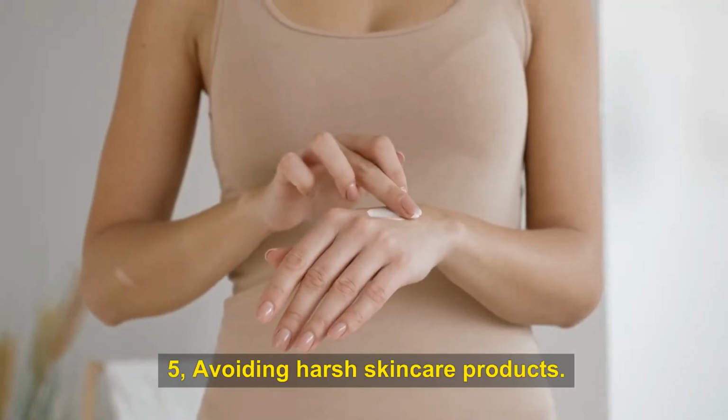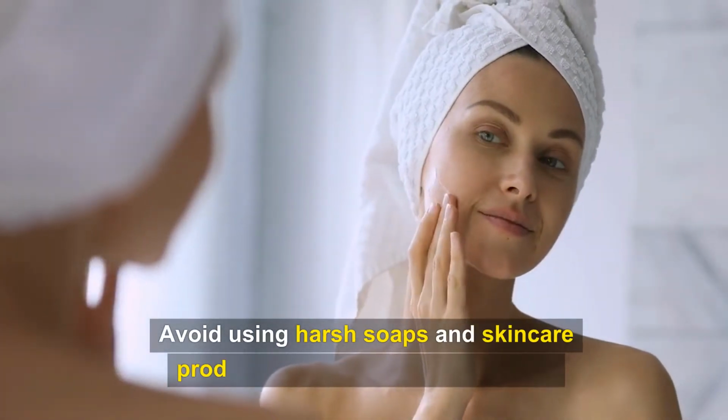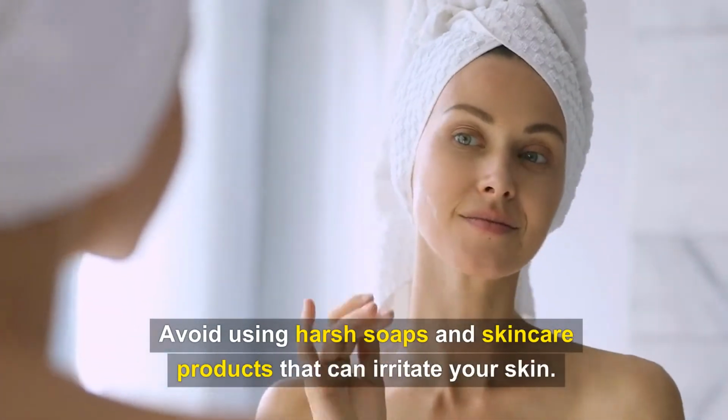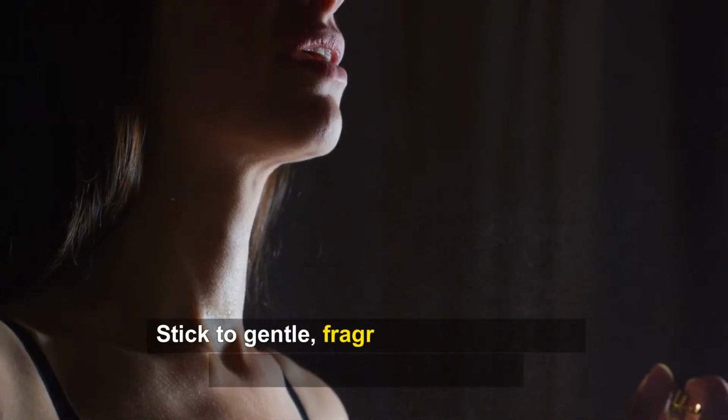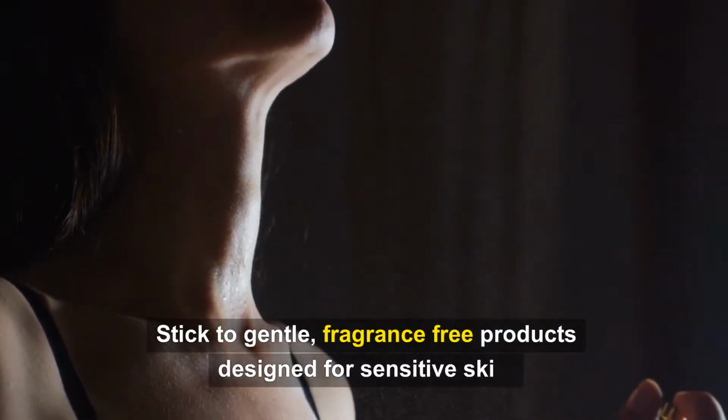5. Avoiding harsh skincare products. Avoid using harsh soaps and skincare products that can irritate your skin. Stick to gentle, fragrance-free products designed for sensitive skin.